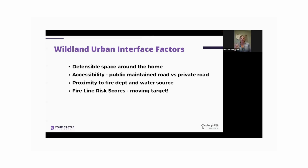You can have two exact same houses with two different numbers, and there's no way of going back to these third-party vendors to get anything changed. And that's what's causing that hard no at the very beginning when you first request a quote: these numbers coming from these third-party vendors.